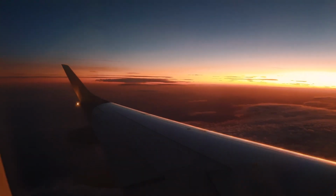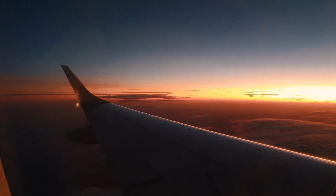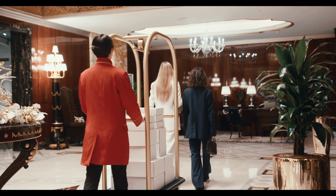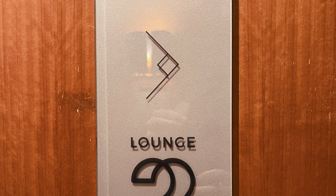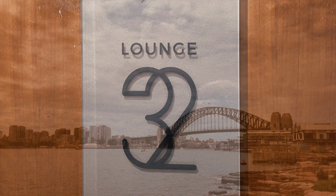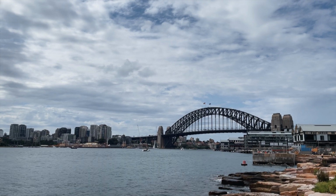So we arrived pretty early, around 11 o'clock, and the room wasn't ready. But given we were in a suite, as soon as we checked in at reception, a concierge appeared out of nowhere, whisked away our luggage and escorted us up to the lounge. More about that in a tick, but we were able to relax after our trip and have a coffee and a bite to eat before we headed off for a walk around the rocks and through Barangaroo, before we finally checked in a bit later that afternoon.